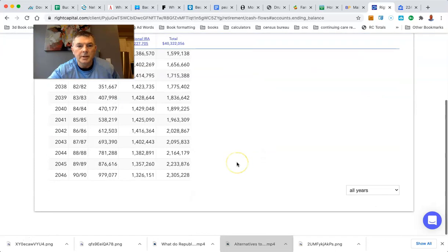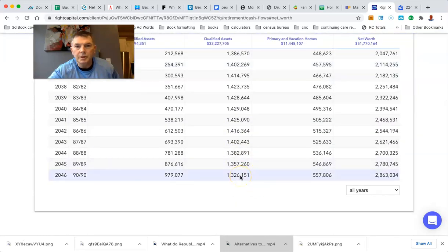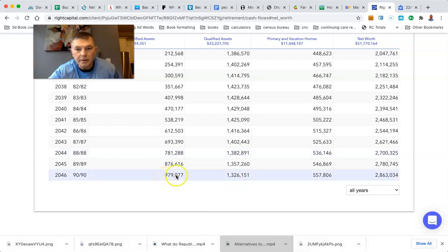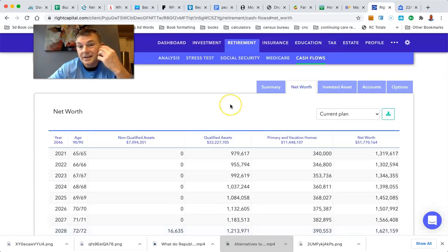Okay, gotcha. Now let's go to invested assets. Let me go to accounts. There we go. Or net worth, that's what it is. So here they're leaving $1.326 million in qualified assets to the kids and $979,000 in non-qualified assets. We'll say $1 million. They're leaving $2.326 million total, but this qualified portion will be taxed as ordinary income to the heirs. So when all is said and done, they're actually leaving less to the heirs from an after-tax perspective. Not only do they pay $350,000 more in taxes over their life expectancy, even though they leave about $150,000 more to the heirs, net of taxes they're actually leaving less, if that makes sense. That's crazy, right? That's nuts.